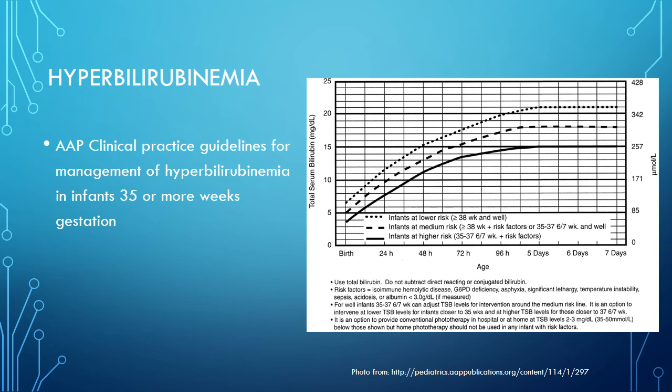So infants at higher risk are the bottom, the bold line, and then as you move up the medium dashed line is infants at medium risk for hyperbilirubinemia, and then the top line of the ticks are infants at lower risk, and usually older gestational and well infants.